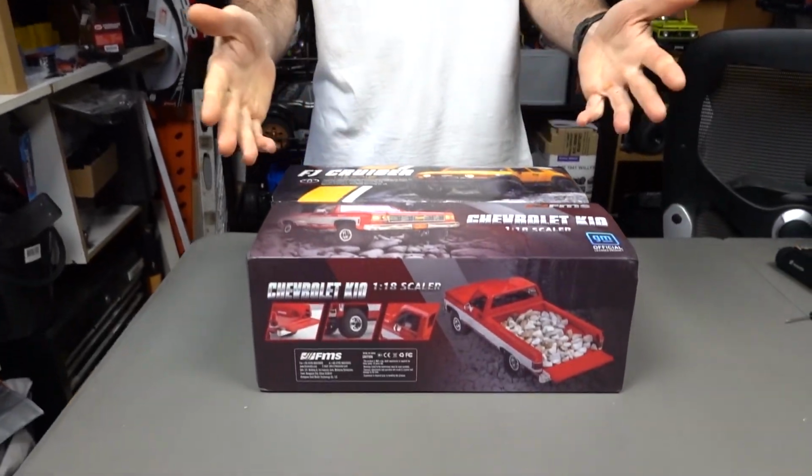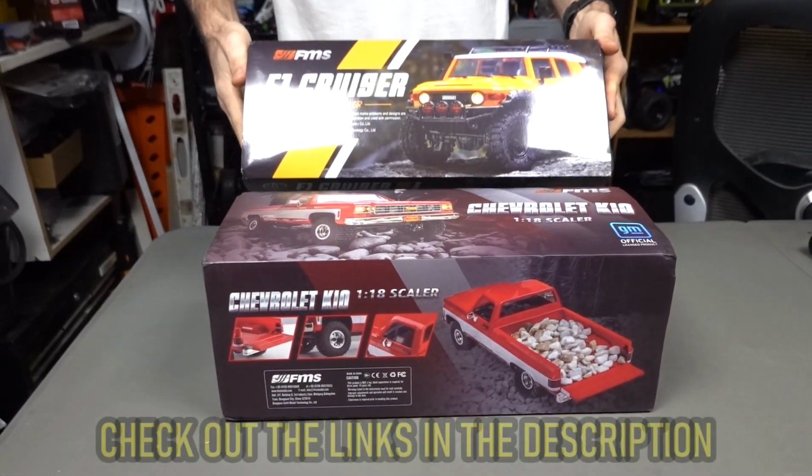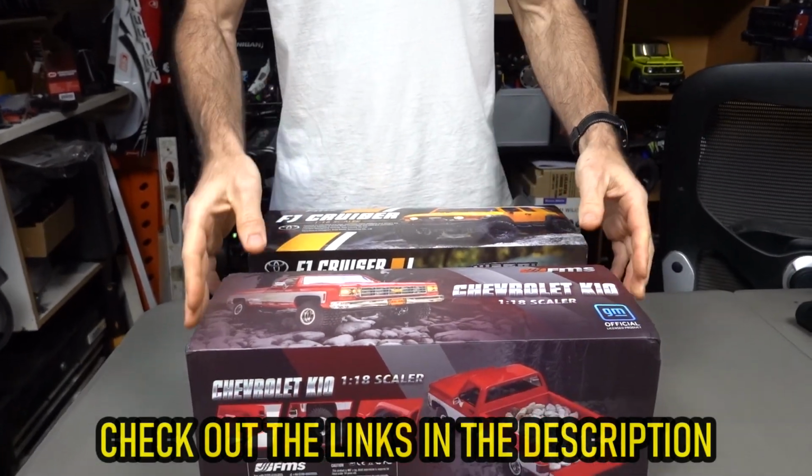I've got two really cool cars here today. These are from FMS, and you know how much I love FMS. Their scale, their realism, and their performance, and their price is second to none. Plus, their packaging is the best. So, you would have seen this one on the channel before. We already run that one, but these are the new ones.